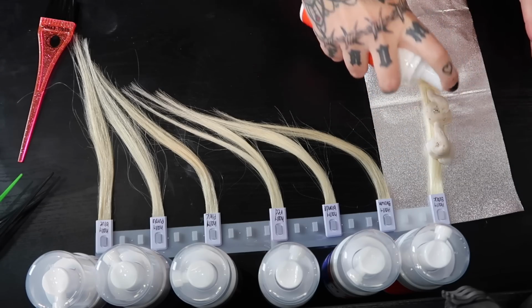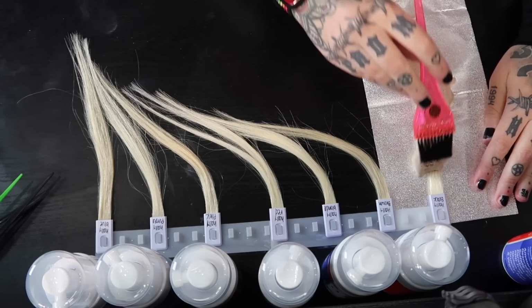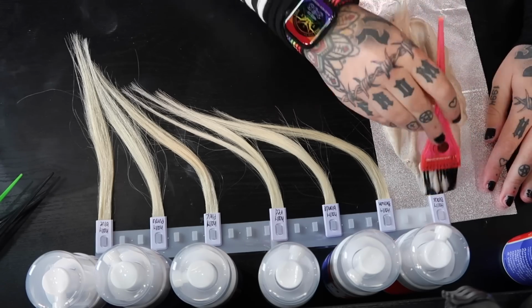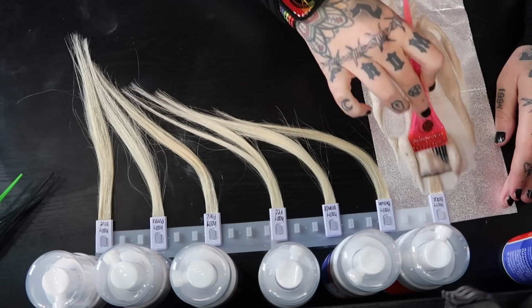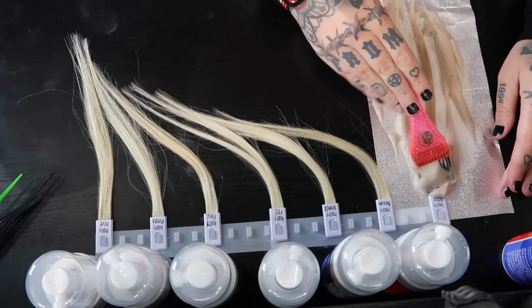Okay, so that's what they look like when you squirt them out. I'm just gonna go in with a brush, and I feel like that is more than enough product. Just gonna work it into the hair here. I feel like if you were applying this on your hair, it would be very, very easy to work in because obviously it's foam and it kind of just absorbs into your hair.